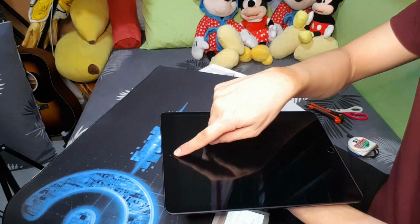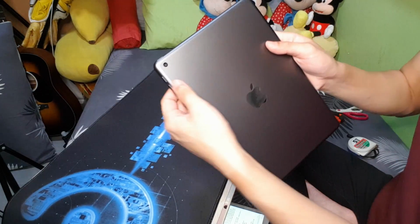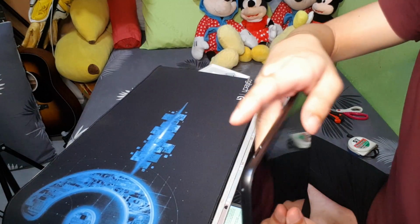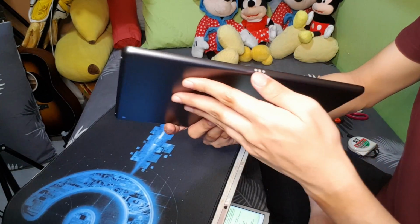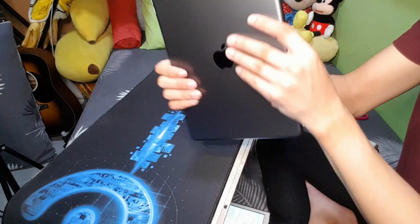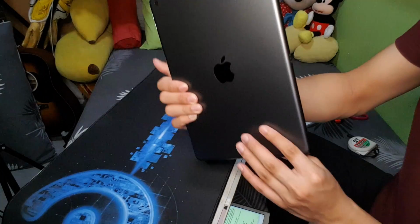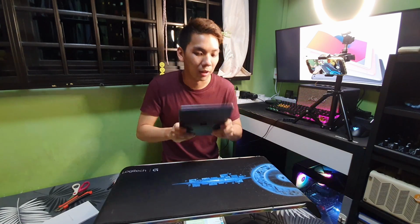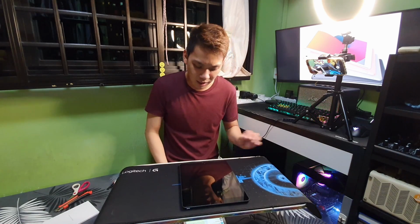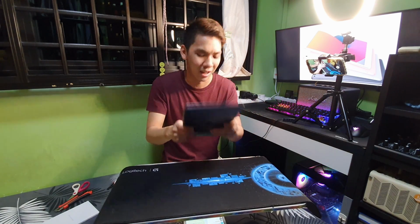So yeah, this is the front 1.2 megapixel camera. This is the rear 8 megapixel camera. This is the lock button, and this is your volume up, volume down, and I believe that is it. Yeah, very simple, and the standard iPad. Very good. Yeah, I really love the space gray color. I used to own a MacBook Pro, space gray, so I really like the color because of its anodized aluminium.